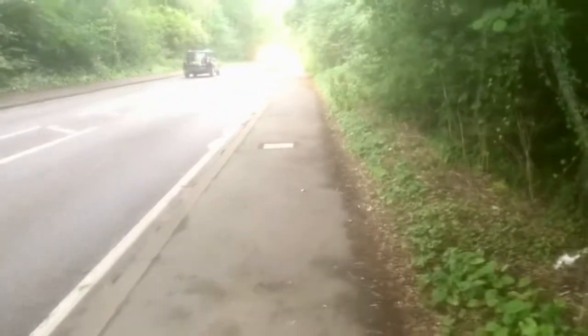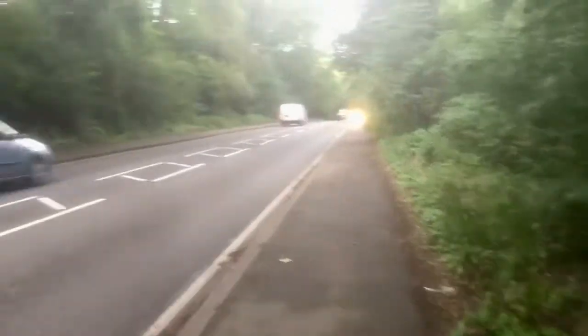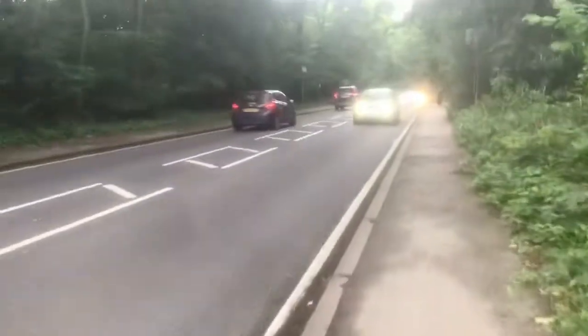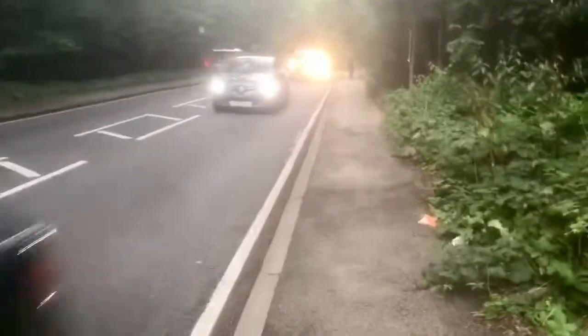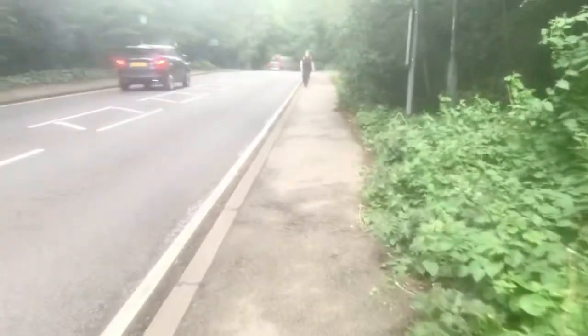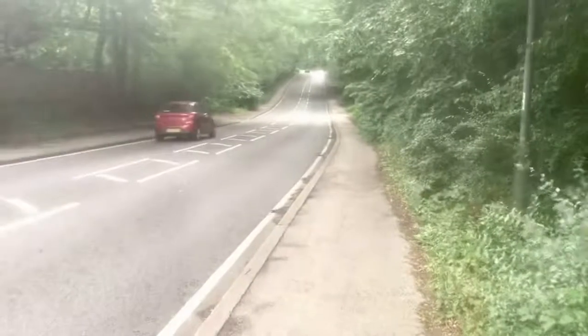So I've got to walk up here, I guess. No choice. It's the only way to Chesham. Still walking. There's actually somebody coming from the other way. Yeah, still walking. It's inside the woods. Very dark there, very dark.